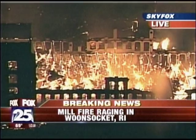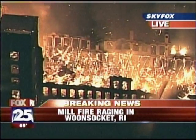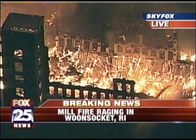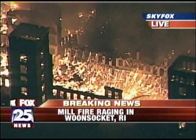Again, you're looking at a mill fire in Woonsocket, Rhode Island. If you don't know where Woonsocket, Rhode Island is, it's right over the Massachusetts border. You go right through Attleboro, and it's right over there, right by 295. And you see the pictures right here from Skyfox really telling the story.